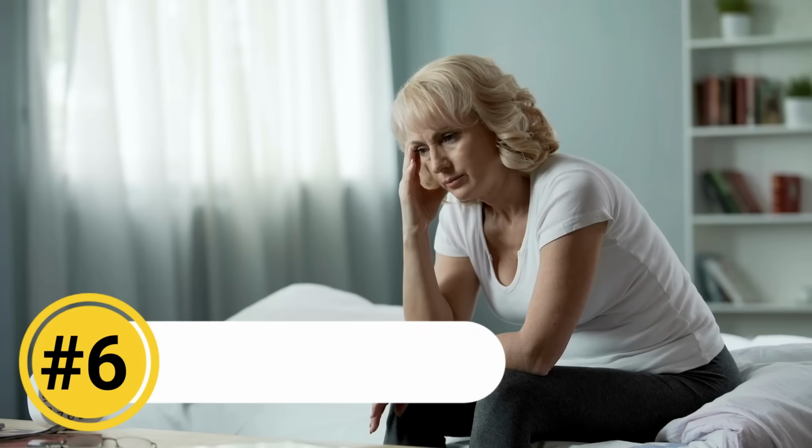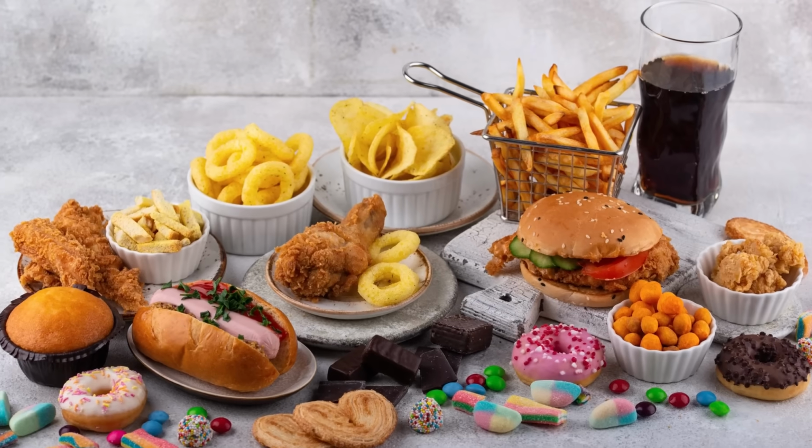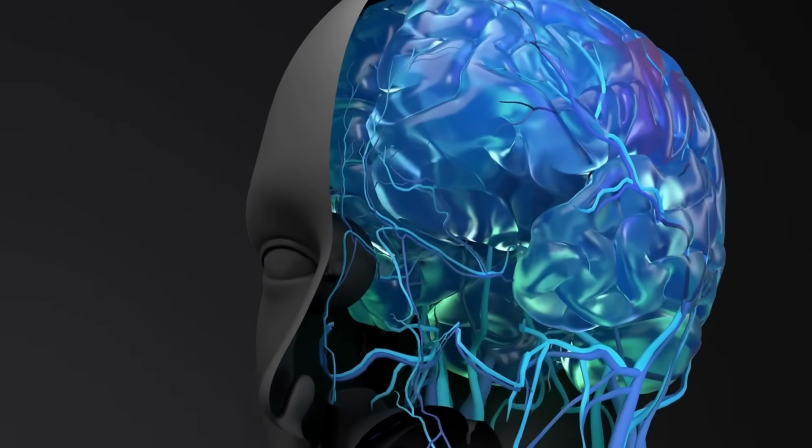Number 6. It can help you against headaches and migraines. Headaches and migraines can happen due to many reasons, such as taking too much stress and eating many unhealthy foods and drinks. These triggers can lead to inflammation in the blood vessels in your head. This inflammation can cause you to have the throbbing pain you feel during a headache or migraine.